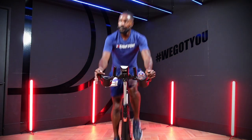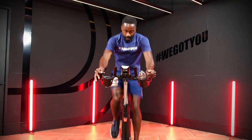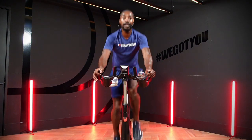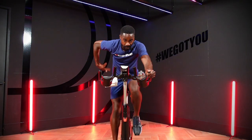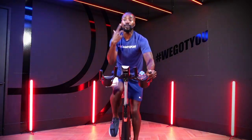Here we go. Nice and easy beat. Step in. A little bit of push in our resistance. Core is tight. Hips is above that seat. Shoulders relaxed. Beautiful. I like to call these travels. I'm gonna push myself back for 4 counts and come right back in the middle for 4 counts. Let's do this together. On my count, get ready. 3, 2, 1, do it.